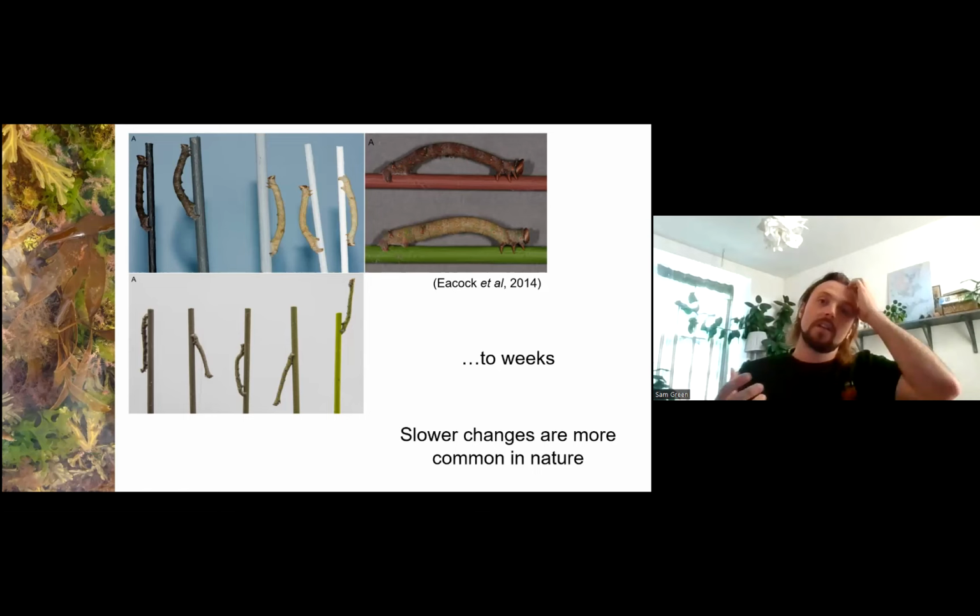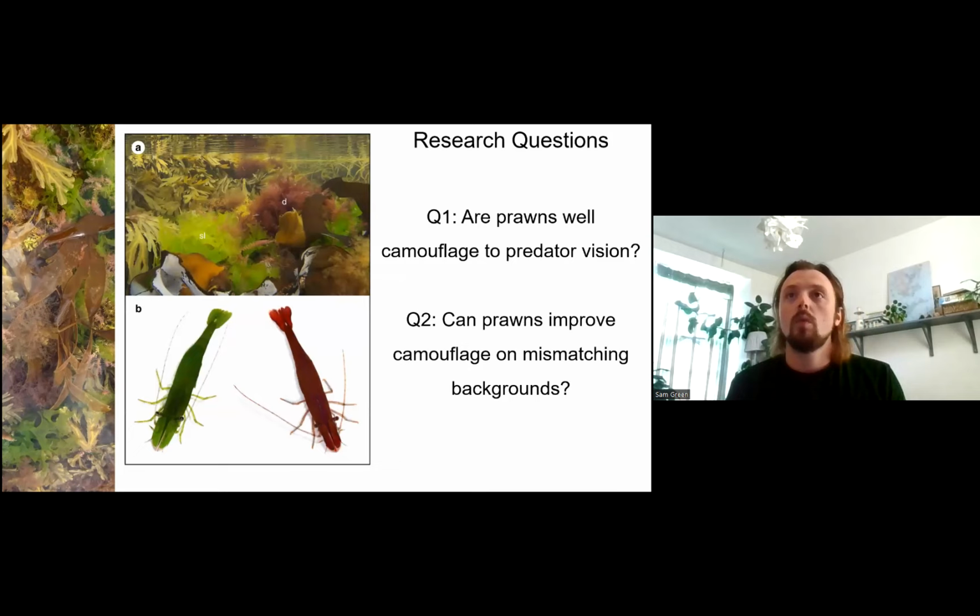Yeah, the first bit of my work, we're focusing on green and red block color types, and they're associated with two seaweeds, so green sea lettuce and red dulse. And so we wanted to find out if the red and green prawns are well camouflaged to fish vision against these seaweeds. And then we also wanted to investigate what happens when we got them to change color. So when we kept them on seaweeds of opposite color, so the green prawns were kept on the red seaweeds and the red prawns were kept on green seaweeds.